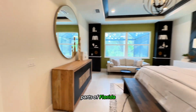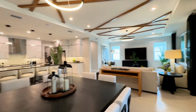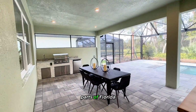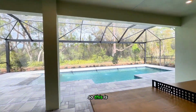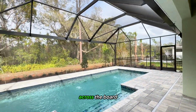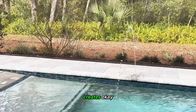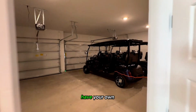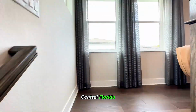And in other parts of Florida, these Kolter homes, now they're not the same models, they don't repeat them. So these models are different from what you would find in other Cresswind properties, but in other parts of Florida, these Kolter homes start at over $1 million. So this is definitely on the lower end for Kolter across the board, or on par with the lowest priced communities that Kolter creates. So if that design element appeals to you and you want to have your own personal touch on your home, this is a great choice in Central Florida.